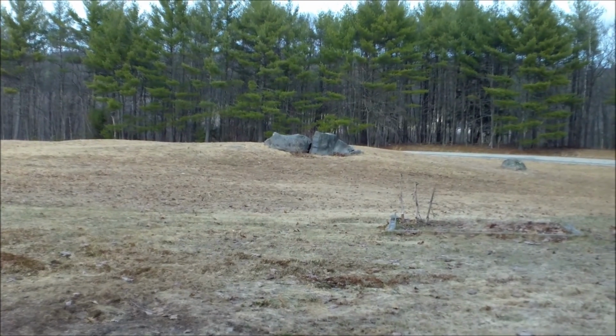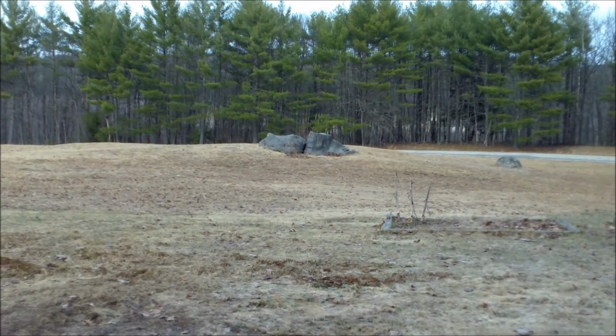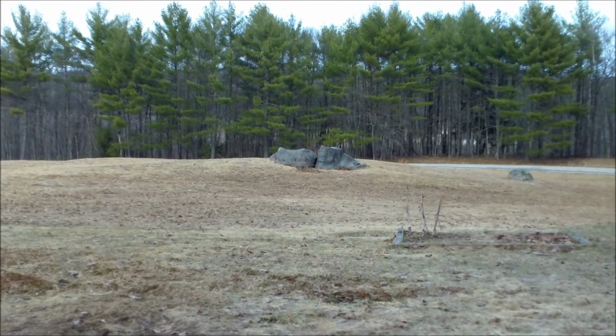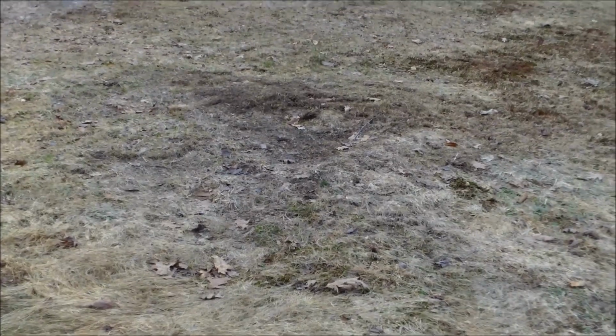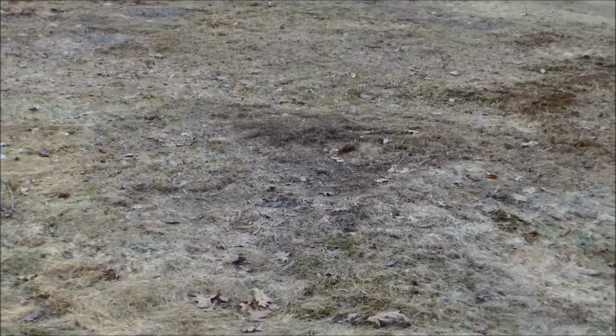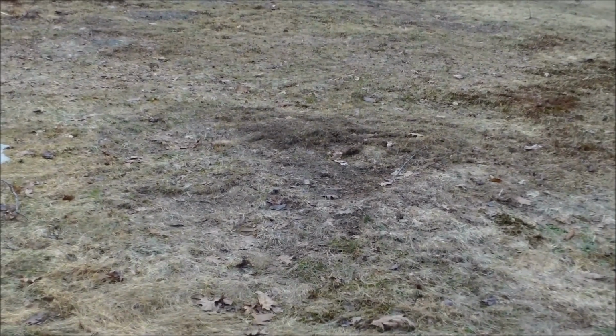Those rocks are where a groundhog did live. I don't know if it's still living out there, but it was. We did have an actual squirrel feeder attached to a tree that used to be there, but the tree came down in a storm. Lucky it didn't hit the house, since the base was only about 10 feet away from the house. So the squirrel feeder tree is gone, and I don't see the squirrel feeder up and out.